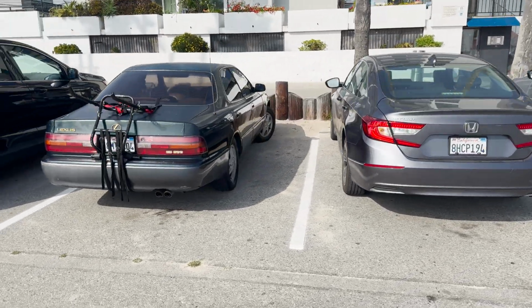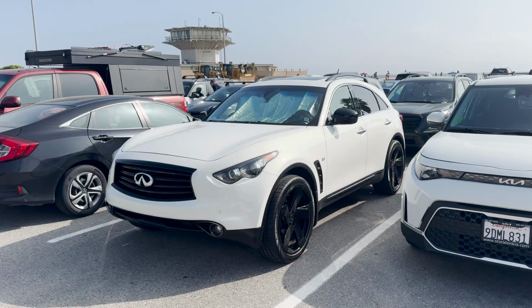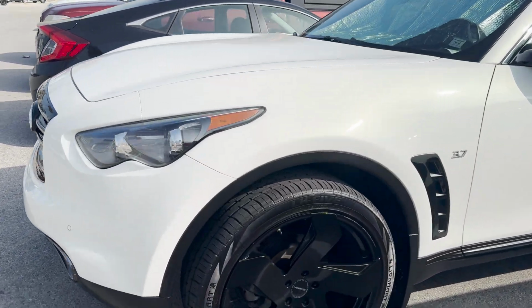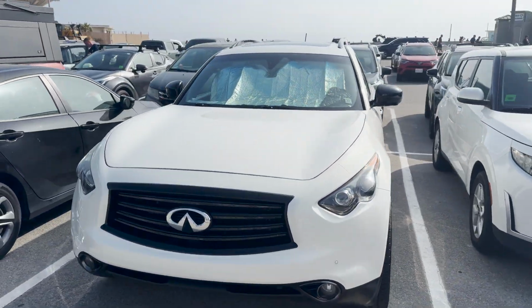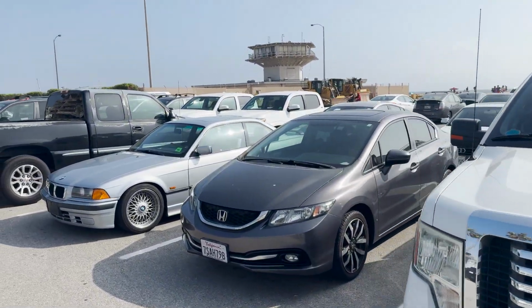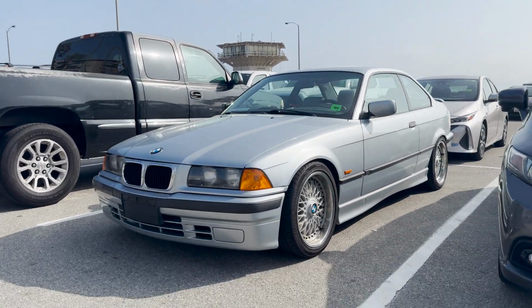Those early 90s Lexuses last forever. Thing's never going to die. No one's buying Infinitis, but look at this thing. This looks nice. Now, these are aftermarket rims, but it's a good-looking car. That's a Q70 right there, their mid-size offering. And then I want to show you this quick too. A nice E36 BMW. It's not an M3, it's a 328. But these rides still look good to this day.